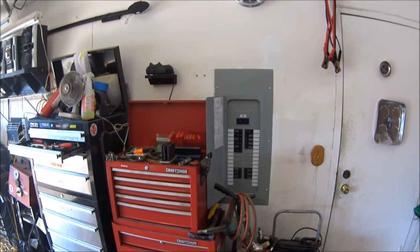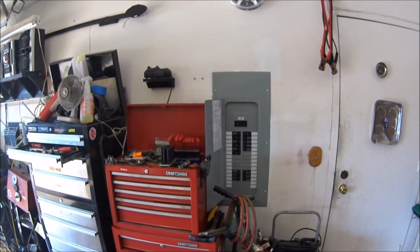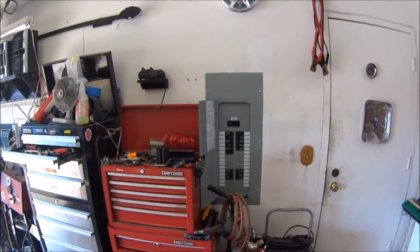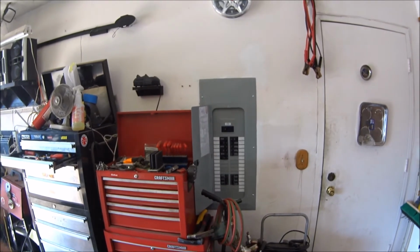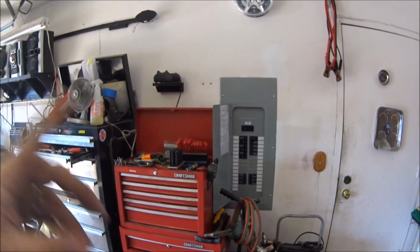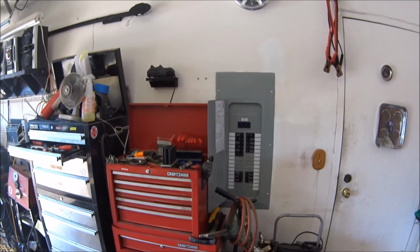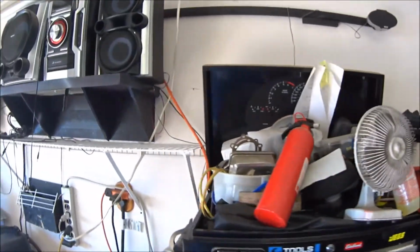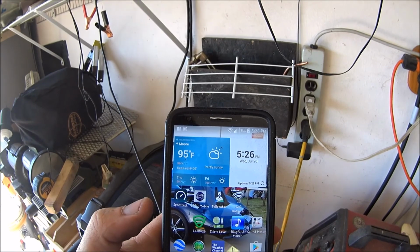So I called him this morning. He's like, yeah. So he headed right over here. He was here within an hour or so, and went in here, took pictures, got the information he needed, took off, went and got all the stuff you see here, and worked his butt off. It's hot today. Let's see how hot it is. Yeah, it's 95 right now.